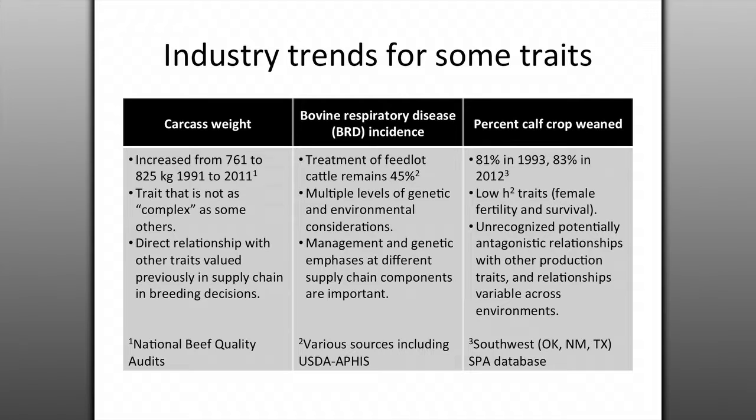And like I said, if we look at different sources, some of the numbers here may be a little different, but we mentioned increase in carcass weight. So here's some data from the National Beef Quality Audits that were done in 91 and 2011 over that 20-year time span, and we know that those are increasing. If you look at things such as morbidity and mortality rates in feed yards, that hasn't improved during that same time span. And now, why might that be? There could be a lot of potential reasons, but that's a different kind of trait from a genetic standpoint too.